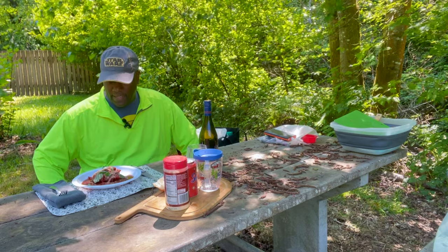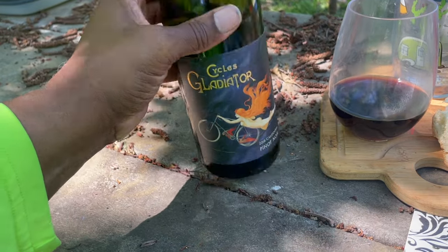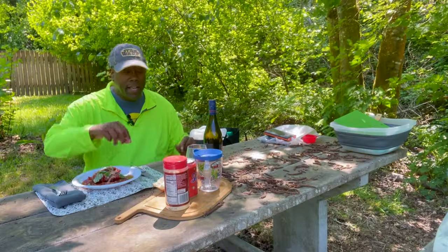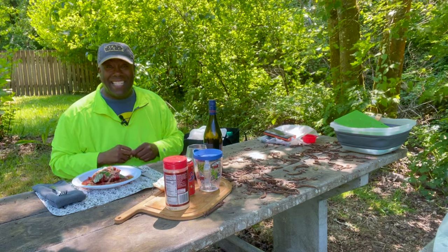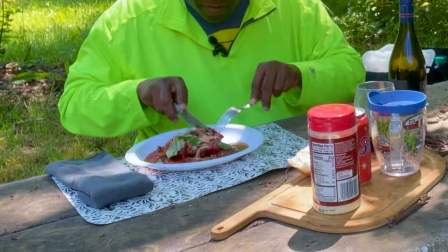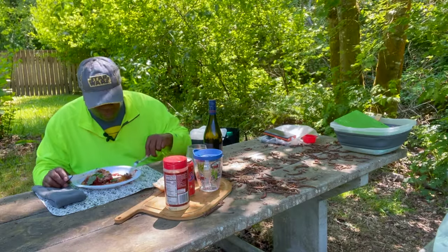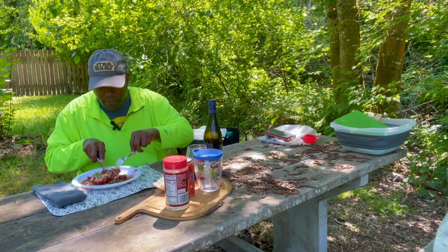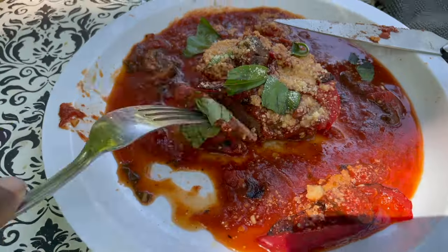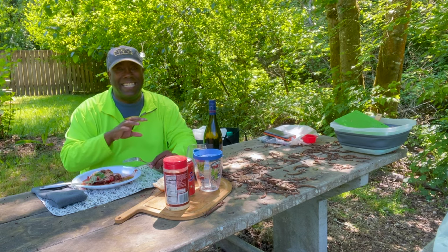There you have it. It's steak pizzaiola. It looks ab fab. I have some Cycles Gladiator Pinot Noir. I used that when I was cooking. Some Soleil blonde orange water as well. Let's dig into this. This is fantastic. Again, it's easy to do.